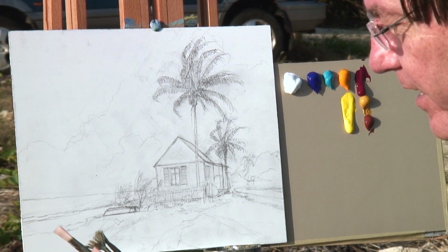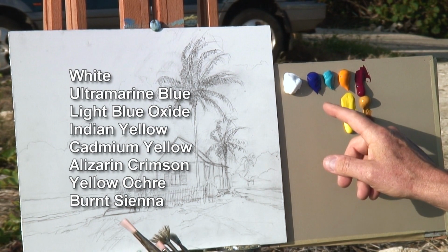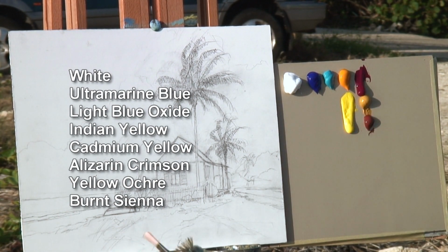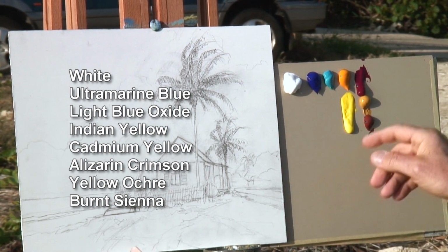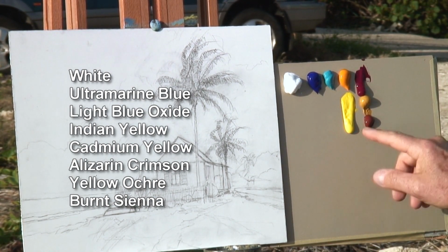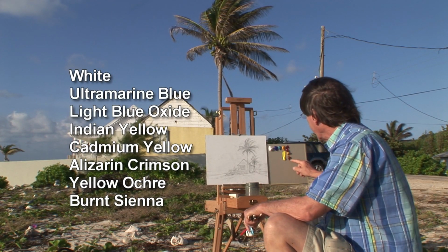I took some time last night to sketch this in a little bit more from a photograph I took. I think I'll get started. I have my acrylic paints out: white, ultramarine blue, some of this light blue oxide, a bit of an odd color, but it's very Caribbean. We have Indian yellow, cadmium yellow light, alizarin crimson, yellow ochre, and burnt sienna.